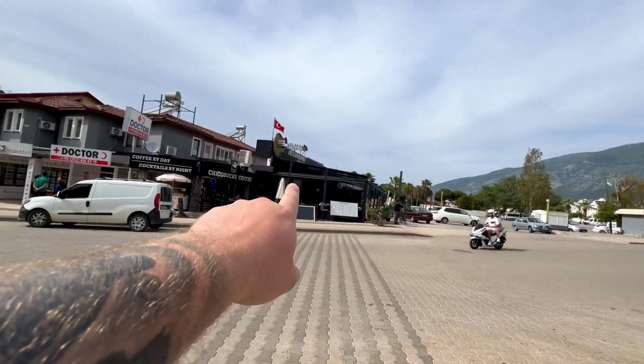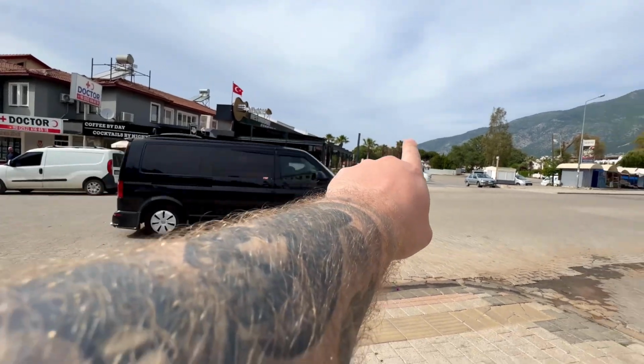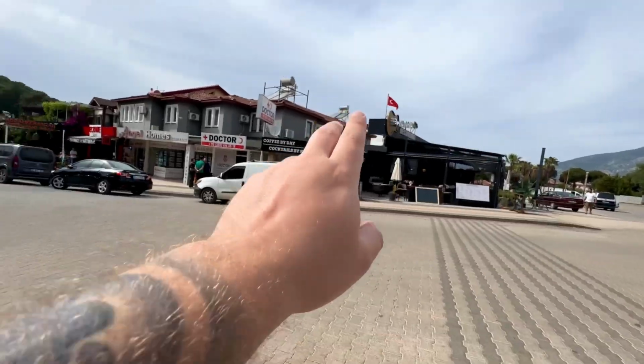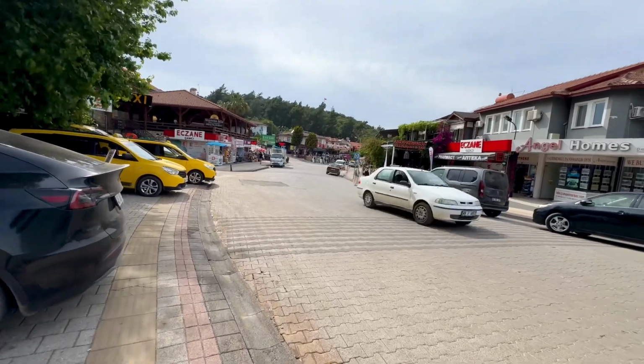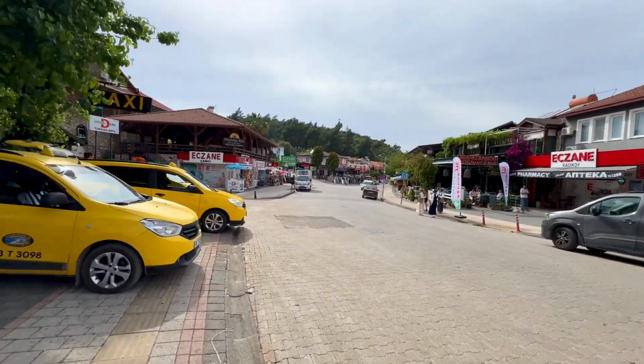So just starting at the bottom of the strip, this is Memory's restaurant and cocktail bar. This is very, very popular and we spent last night in there. The drinks, the vibes, the staff, the management, absolutely brilliant. I haven't been to Hisaronu for about 12 years before this, so it's mad to see how much it's changed.